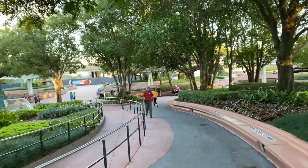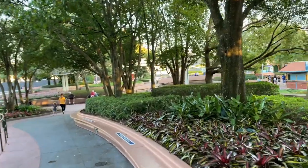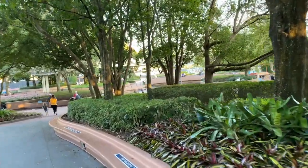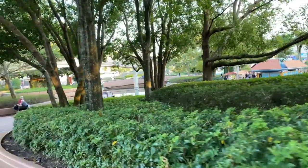And we're extending from the land and we're heading toward World Showcase because, well, we're hungry. It's about dinner time. And so we thought we'd get something to eat out in that area. So we're moving in that direction.